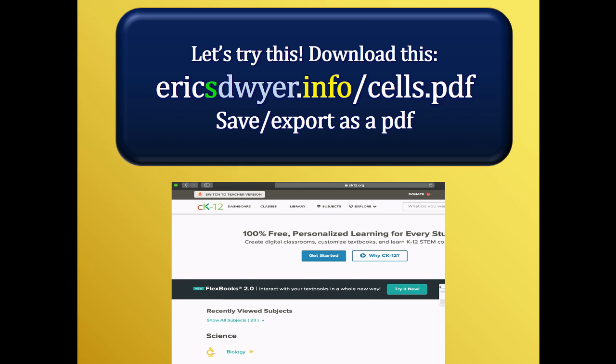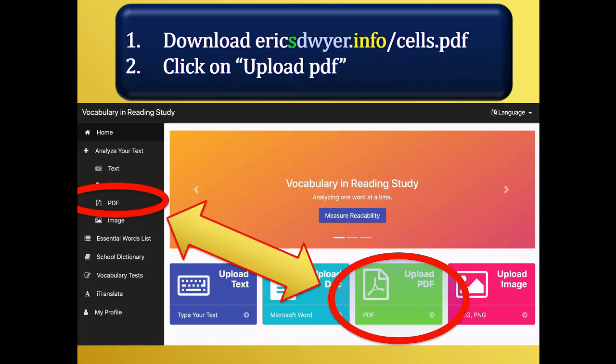You may have to save it or export it as a PDF in order to use that. I will keep this information on top so you can still do it, and I will give you the download for the entire PowerPoint at the end. So, saying that, you can click on Upload PDF.